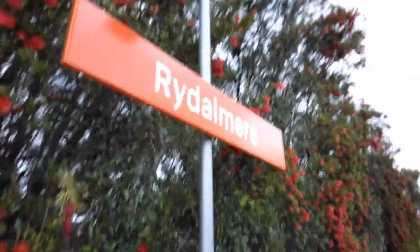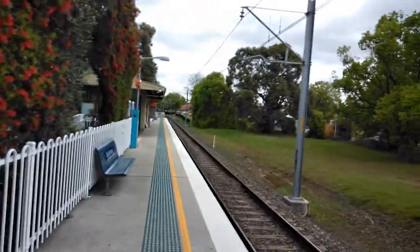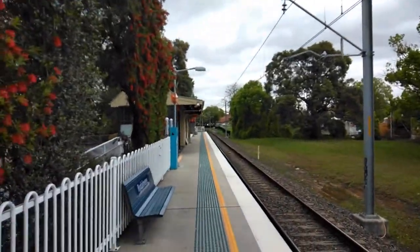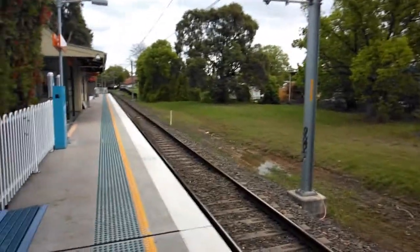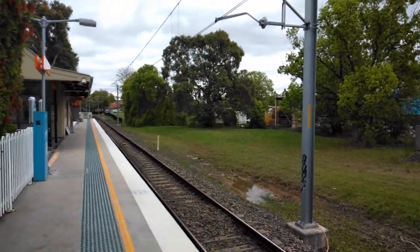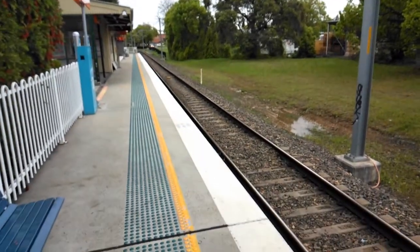Rydalmere has the new orange station signage, seen there, and the blue seating. Hopefully there's no staff here that like to tell people off. I'm fine with station staff, but I'm not fine with station staff that like to tell people off for puny things like filming trains.